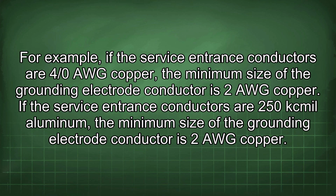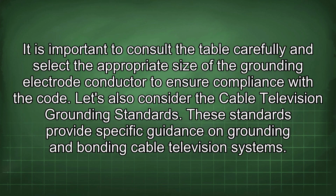For example, if the service entrance conductors are 4/0 AWG copper, the minimum size of the grounding electrode conductor is 2 AWG copper. If the service entrance conductors are 250 kcmil aluminum, the minimum size of the grounding electrode conductor is 2 AWG copper. It is important to consult the table carefully and select the appropriate size of the grounding electrode conductor to ensure compliance with the code. Let's also consider the cable television grounding standards.